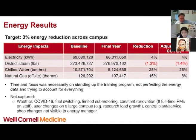Between our baseline and our final year, we achieved a 4% reduction in electricity, a 1% increase in district steam, a 25% reduction in chilled water, and a 15% reduction in natural gas. So while we didn't meet the target for district steam, I think we definitely exceeded our goals everywhere else. And just a caveat is that the final year overlapped a little bit with the COVID timeframe. So I did my best to adjust for COVID and any energy efficiency projects we accomplished during this timeframe as well. It changed the numbers slightly, but of course, a campus is not a controlled study, so it's hard to account for everything in these energy numbers.